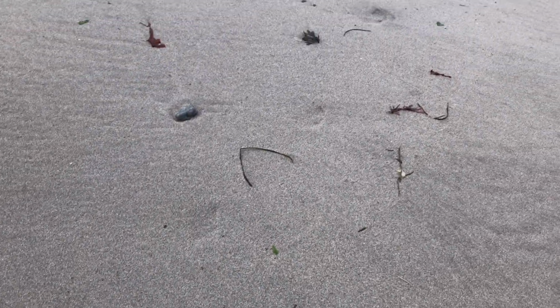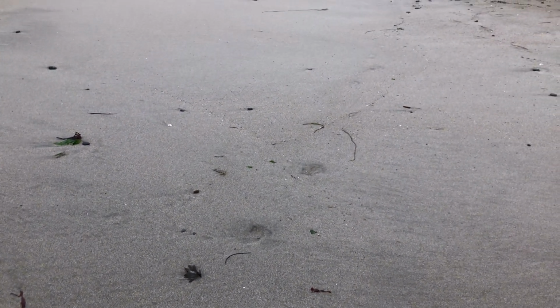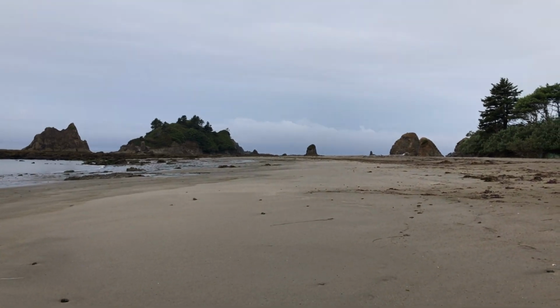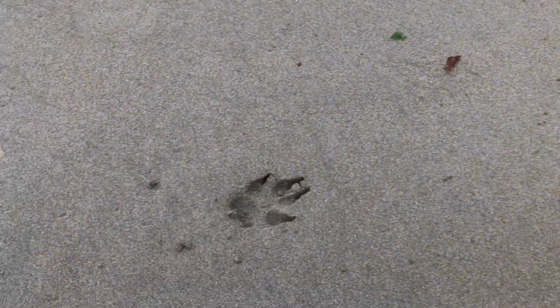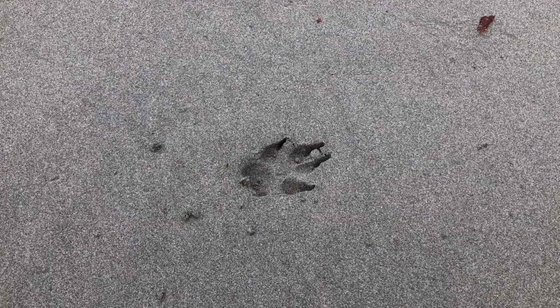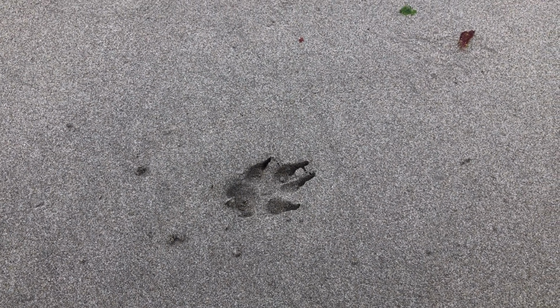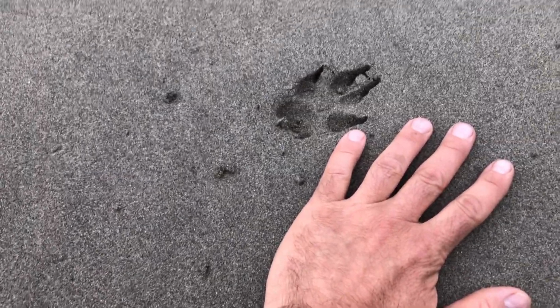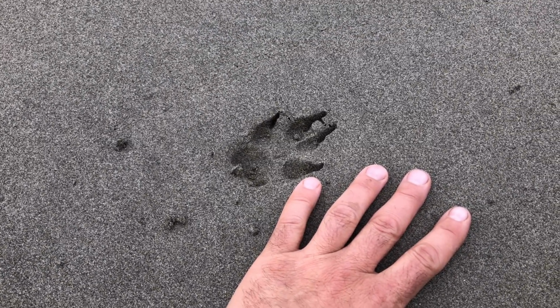So this critter, there's a track over there, goes way back. But the high tide came past this point last night, so this critter came by sometime early this morning. And I'm not sure if it's some kind of dog, like a coyote. They're kind of small. So I think it's a raccoon. That makes most sense to me.